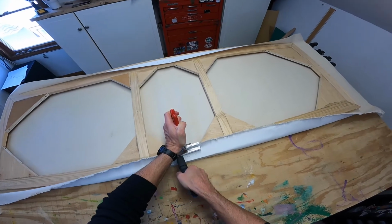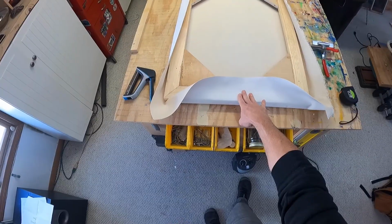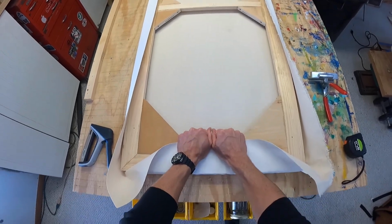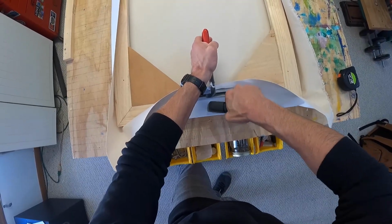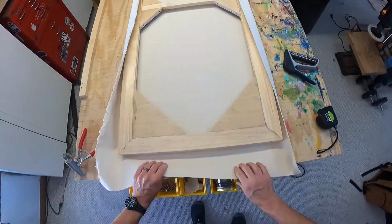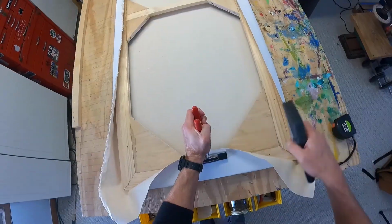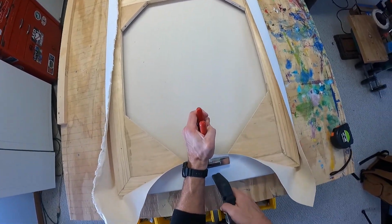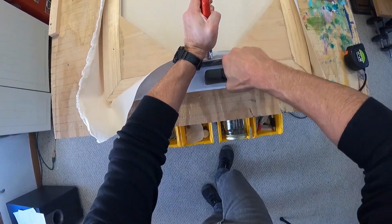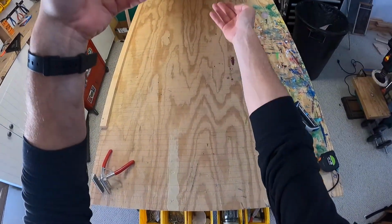Then I'll go ahead and put a few more staples in here. All right, so we'll come down to this edge here, and this will be another point where we want to get this as tight as possible. I'm going to take this whole thing and spin it around. Do the same thing from this edge. All right, so far so good.